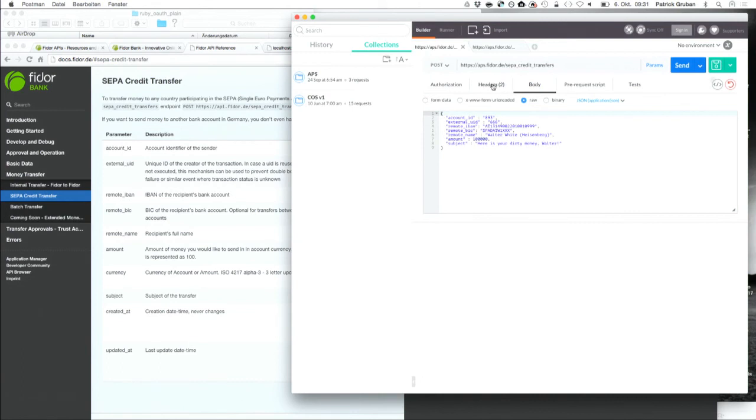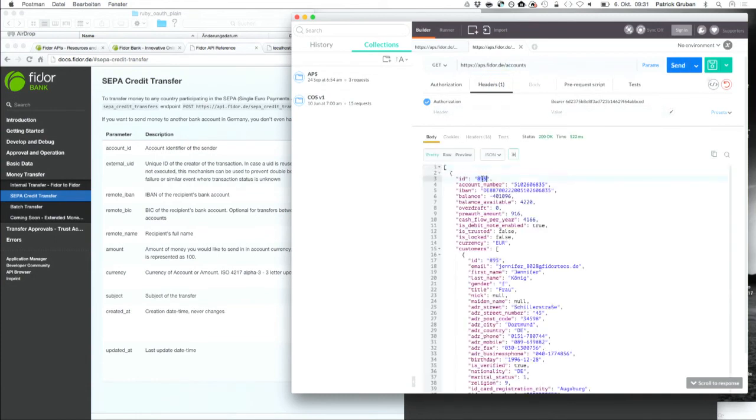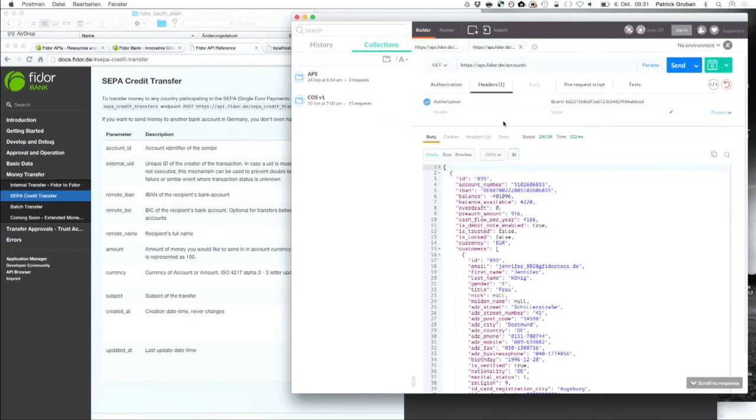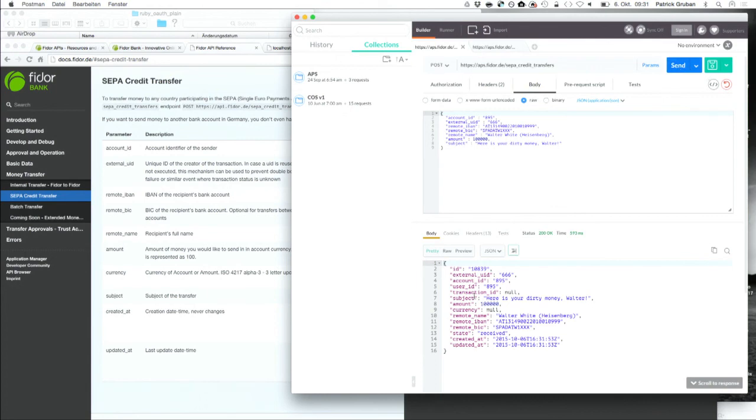Copied it over. What I now have to do is add the ID of the bank account that I'm doing the transfer from. So I'll copy in the ID of the bank account. And of course, I also need the bearer token again. So this is different for each application, also in our sandbox. So here in the header, I have to do that. And now I can see in the body of the transfer, I have all this data. I can do send. And now I can see it was successful. The transfer is in there.